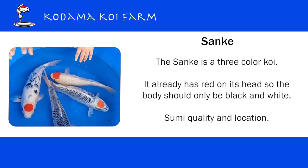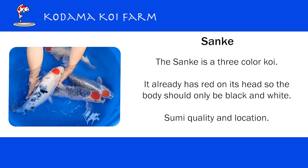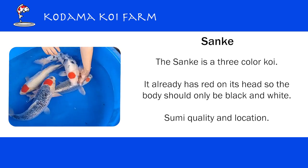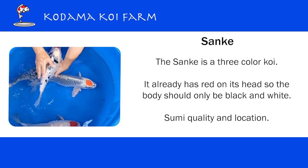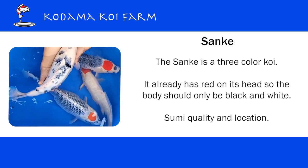All we have to wait is to see if this sumi is going to come up on these locations. The pattern is good too. On the shoulder, you got a nice big sumi over here, sumi coming up here, and then the tail section here, it's finishing up nice. It's really good over here.